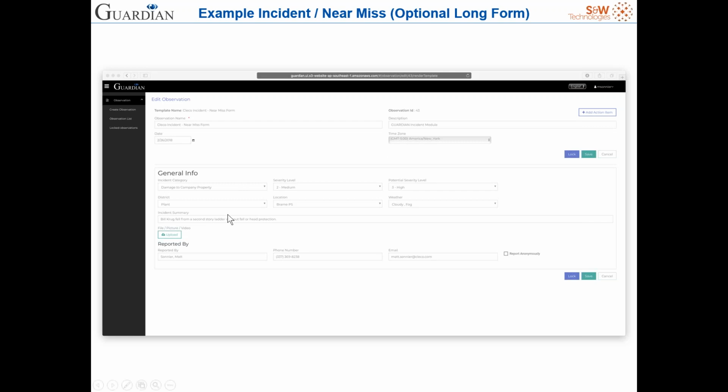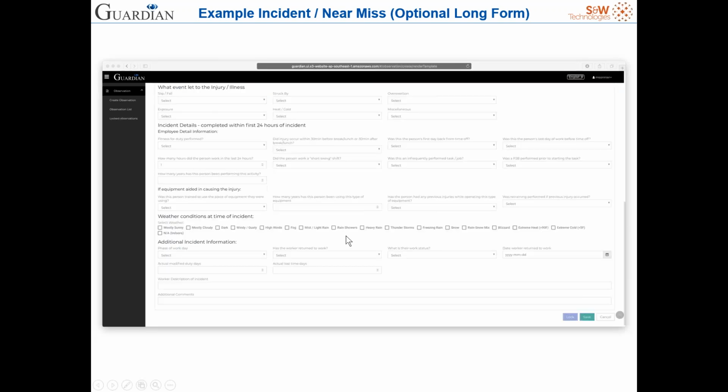So here you can see this form looks pretty straightforward at the top, just has some drop downs. But then when I go to the next page, you'll see that it gets more detailed. So there's a lot more drop downs, and here you see a collection of check boxes here that they can document the weather conditions and that sort of thing. So lots of different flexibility there.